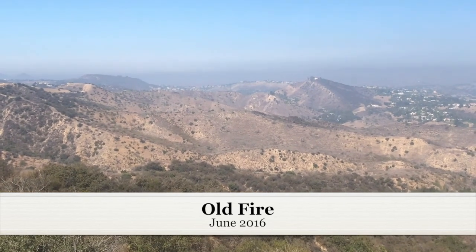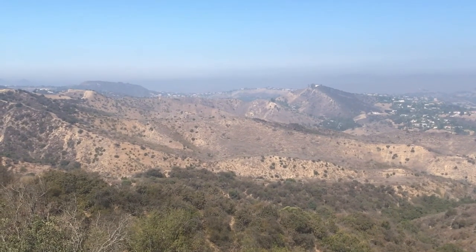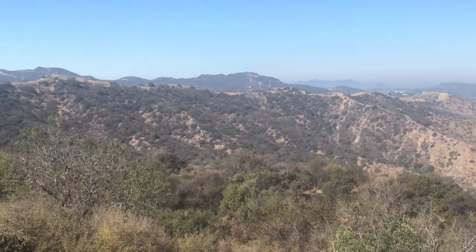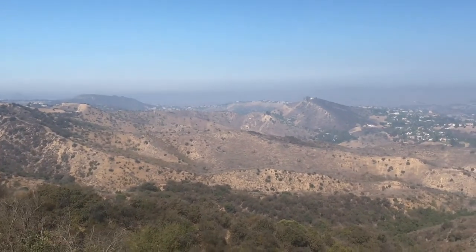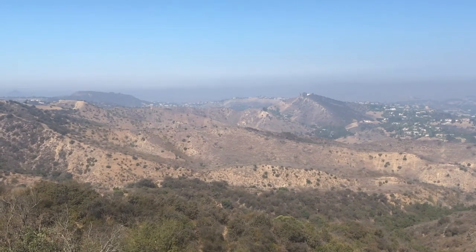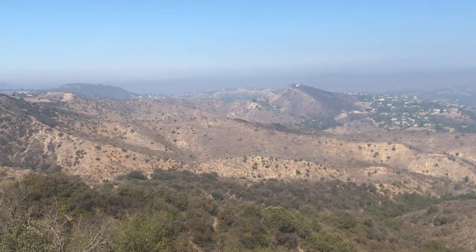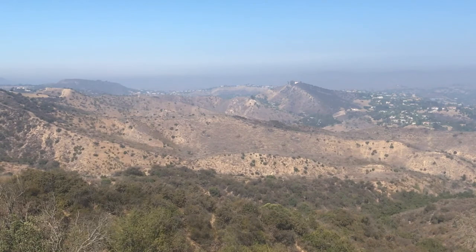So it has had a few years to regrow, 5 years to be exact, but you can see that it's noticeably different from over here. It once looked like what you see over here, but you can see it's a lot drier, a lot grassier, and a lot weedier. So it is at 5 years, and it already has slowed down its recovery rate. So there is growth each year when we get rain, but it's not that much.